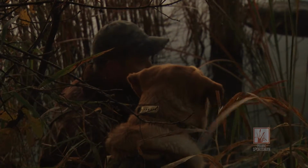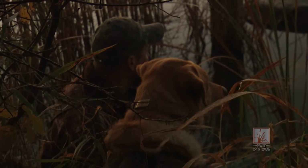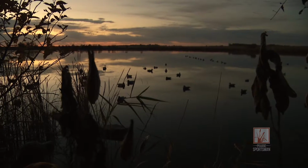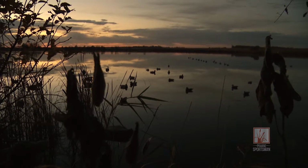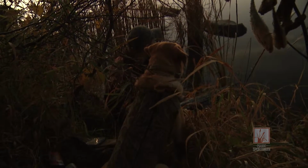One of my favorite parts of hunting anything is anytime I get to use my dog. And this is my lab Mika. She's going to be 6 in January. She's been hunting for a long time. She loves the waterfowl hunt. She loves the pheasant hunt. She loves to be in the water.